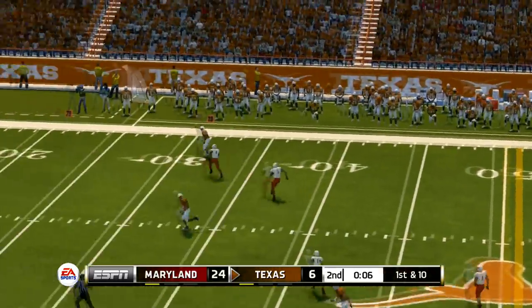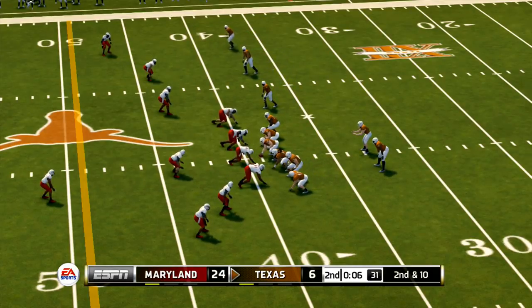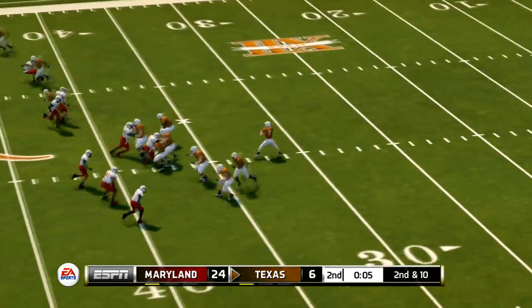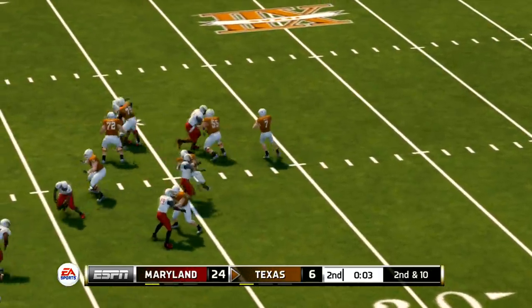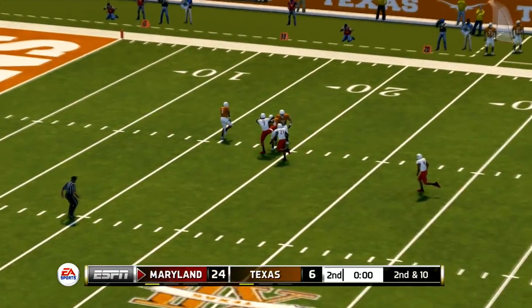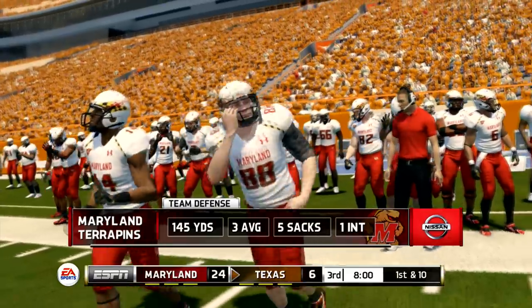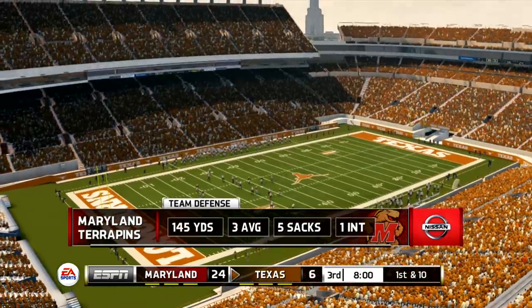He's going to go for the home run. Missed him. Let's see if a quarterback heaves it up there and one of his guys can come down with it. Wants to go long and does. Leaps, picked off. The Terrapins continue to get it done on the defensive side of the football, Kirk.